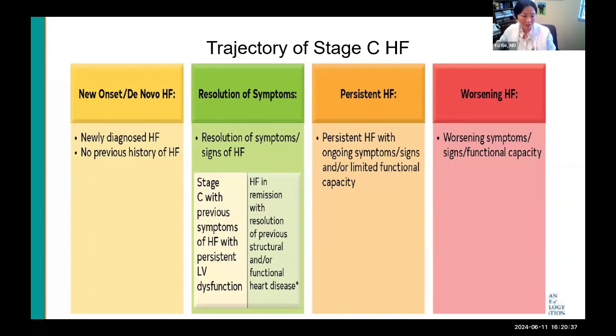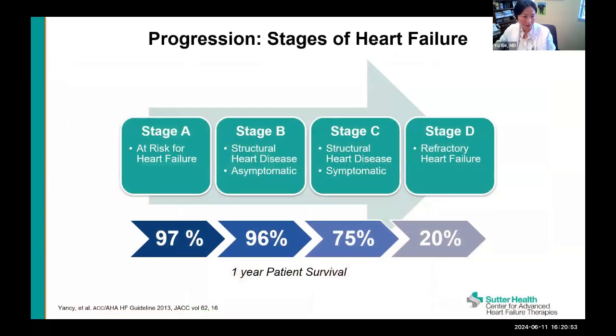Some of these patients stabilize, but their heart doesn't normalize. So that would be stage C, shown here in green. And then if a person never improves, unfortunately, they can go on to have persistent heart failure or worsening heart failure. And that's where some of those more advanced surgical options come in, and we'll cover those at the end.